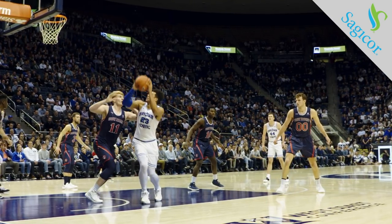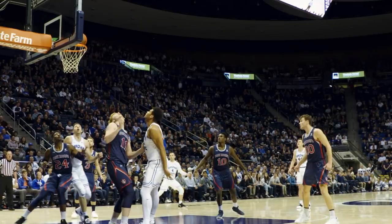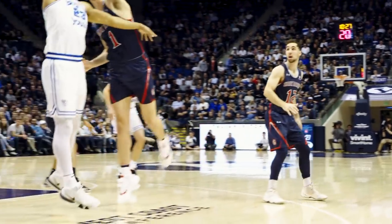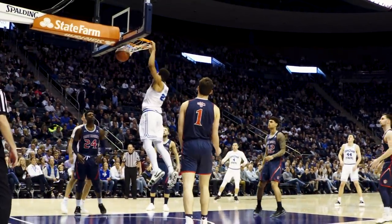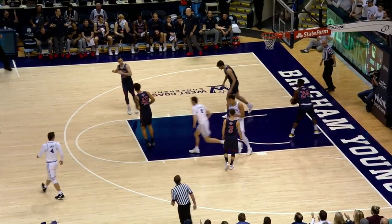Post up to Yo on the left, to the middle, head fake, back to the base, off the window and good with a hook. He was the killer in the first half at Moraga, he's doing it again here. Nice seal by Yo, drives to the rim, hammers with two hands, and BYU draws within two once again.